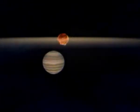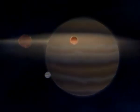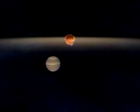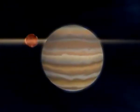This giant planet is of 5 Jupiter masses. We cannot expect life on it, but this is the first detection of a planetary mass companion. And then we can hope that in the future, in 10 years, 20 years, we might manage to detect planets around other stars like Earth.